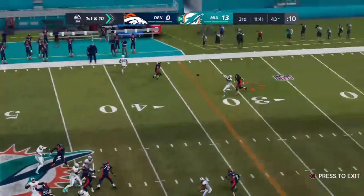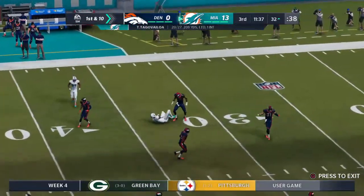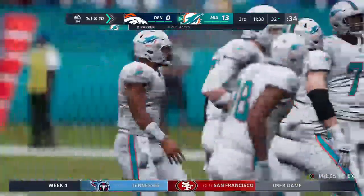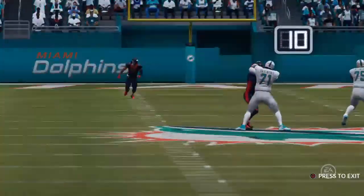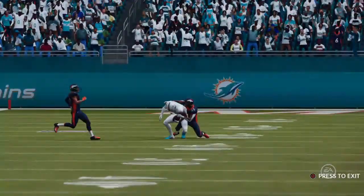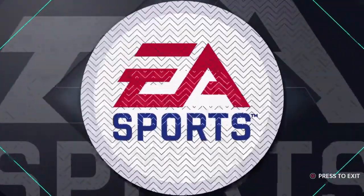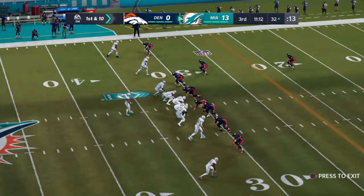Tagovailoa working out of the gun. It's complete to Parker, left side. And past the 35, he'll be dropped a yard or two shy of the 30. 11 more yards, a first down as well. So far, little to no resistance by the defense on this drive alone. 3 passes, 3 completions, 3 first downs. They're taking it to them, and it's paying off.